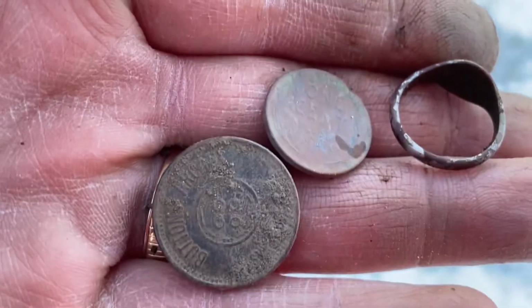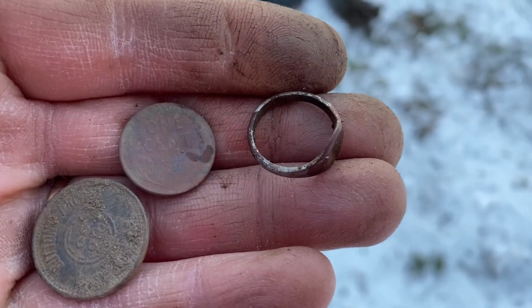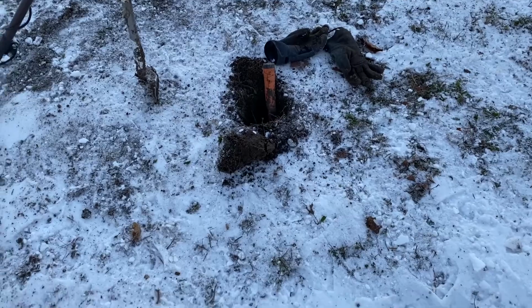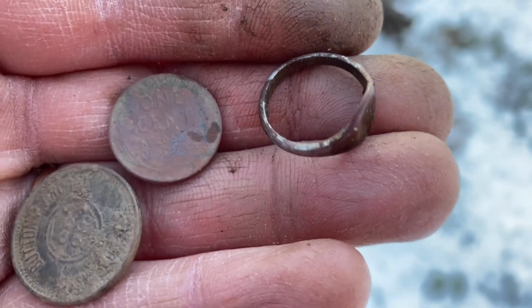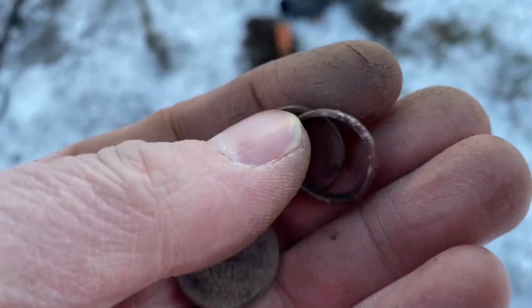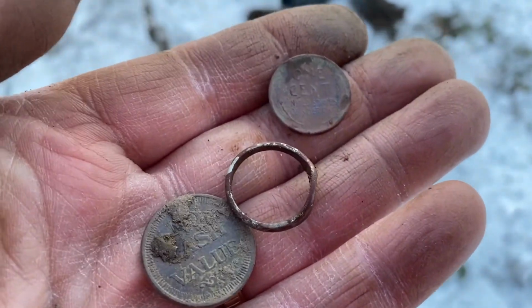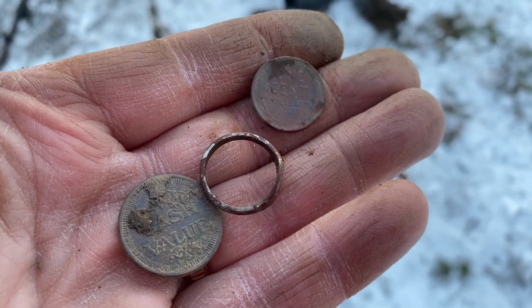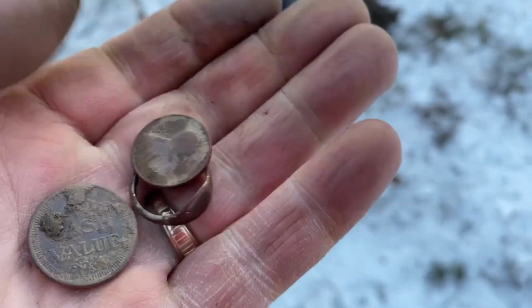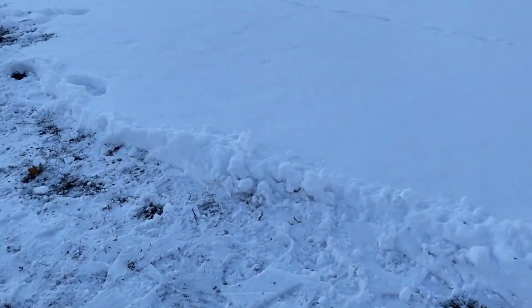Got a Buttons Arcade token, 1 wheat penny. And I just dug a ring right here in this hole. Not sure if it's going to end up being silver or just junk. We'll see. But I had fun. Got out. And I think I'm going to call this a wrap. If you want to get out and detect, you still can, snow or not. When there's a will, there's a way.